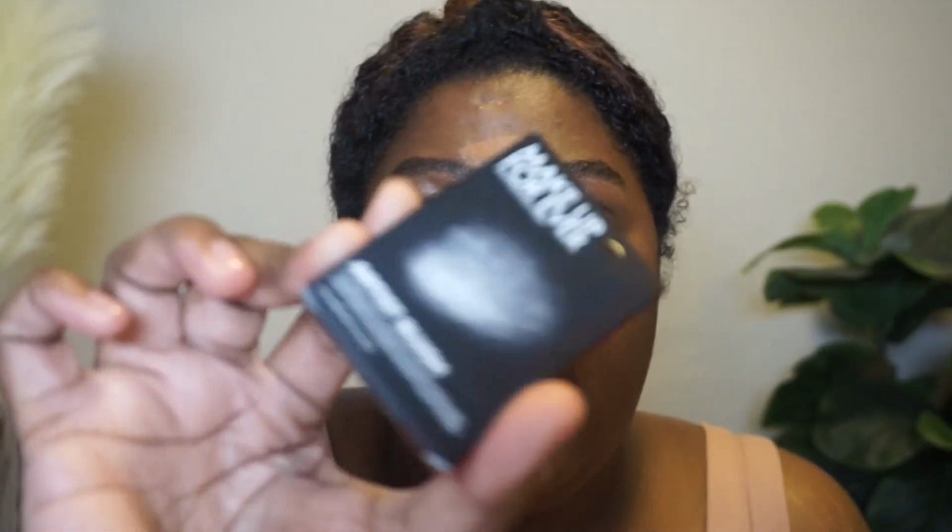Then we have the Makeup Forever blush. This one is the Artist Blush in Daring Candy. That one looks like this. I feel like that one is giving the vibes.